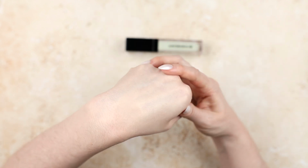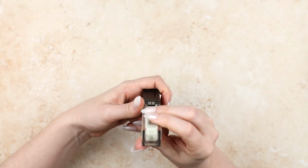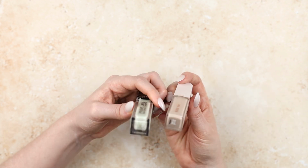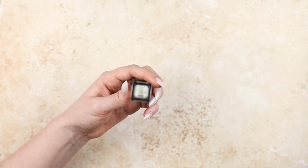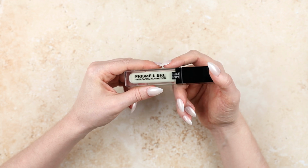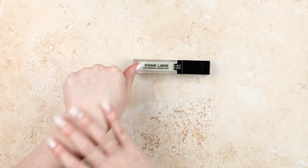I'm going to be sad when I use it up, but it feels like a ton of product. It's probably not. Well, actually, 11 milliliters. Yeah, it's about the same as a normal concealer. So this is the Rose Ink concealer. It's 10.8 milliliters, and the Givenchy one is 11. So it should last as long as, for example, the Rose Ink concealer lasts me, which is months and months. So they weren't stingy with it, which is good.